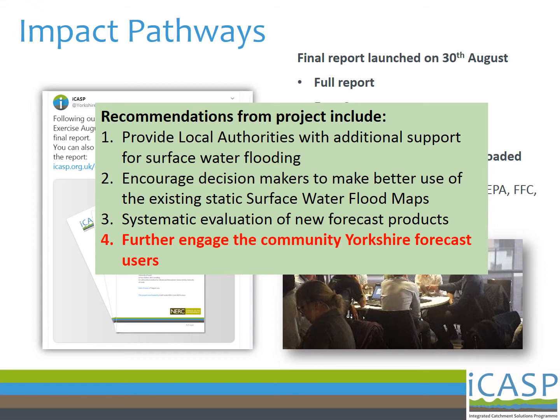The second recommendation is to encourage decision makers to make better use of the existing static surface water flood maps. Ultimately in our project, we found that the new products that we developed were probably not the right option due to the amount of computing time that's necessary to produce them operationally and the uncertainties in the rainfall forecasts that go into them. But it could be better to use existing surface water flood risk maps alongside the probabilistic rainfall forecast to give responders a better idea of where significant flooding may occur.